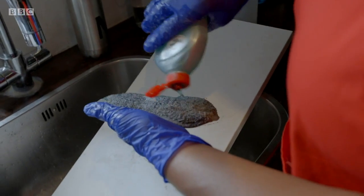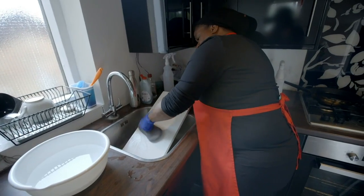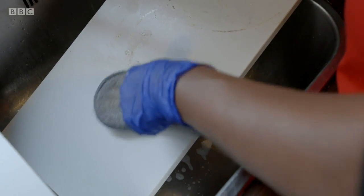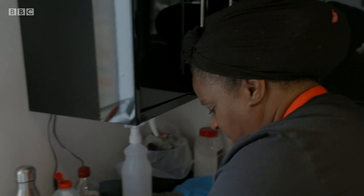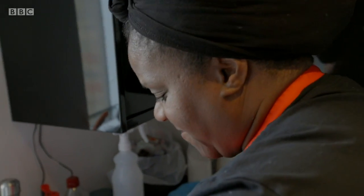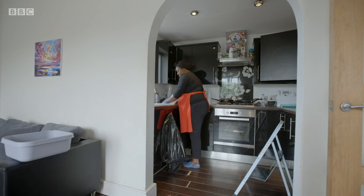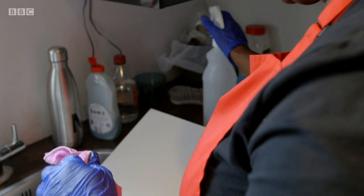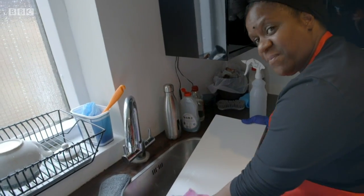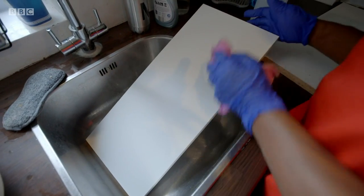Washing up liquid contains molecules designed to break down grease, just like this. Even though the solution I have sanitizes and kills some bacteria, this will get rid of the grease. Look at this. Lovely. And don't forget that underneath. There you go. Give it a rinse, and then you can spray your sanitizing solution. And it smells absolutely glorious. Beautiful.